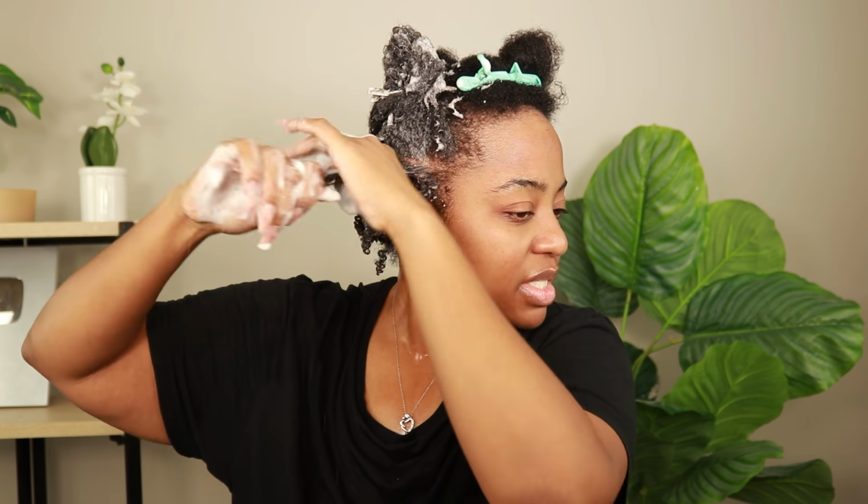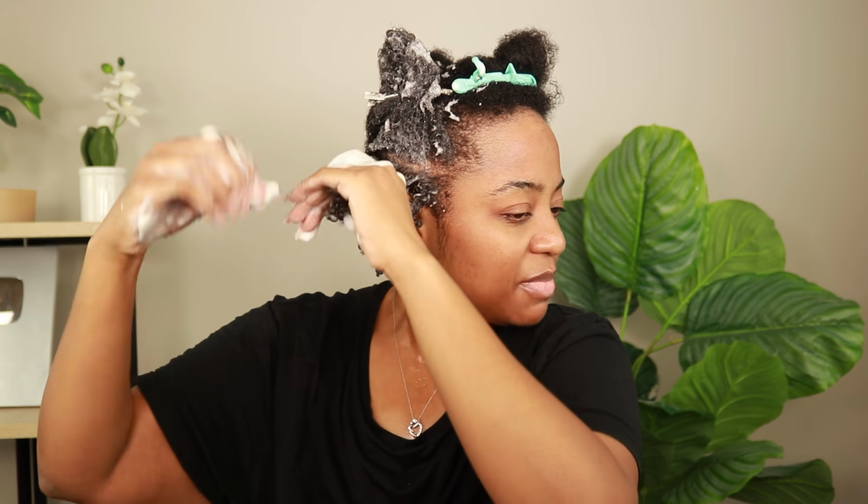Okay, all right. Just take a small section. I kind of run my fingers through, and then I just let it bounce up. Can y'all see how it's starting to set already?